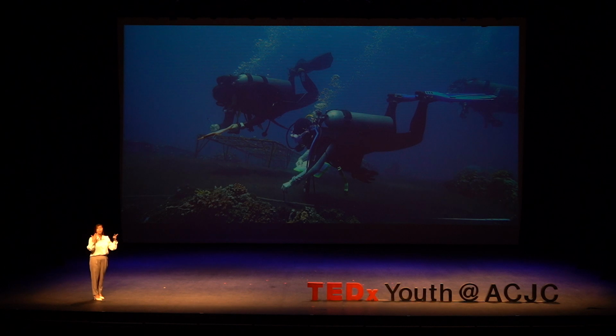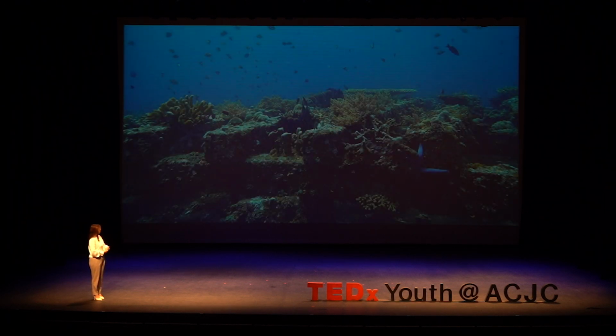Okay, so we also empower the fishermen. We train them in doing reef surveys and coral planting so that they can continue to influence others and other divers to help them with their cause. So you can see this is a coral garden that they built on their own. And with this, it really inspired me to really want to do more.